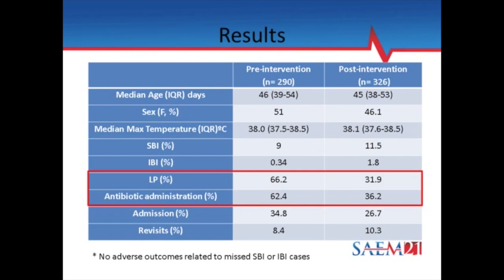We recognize this single-center study may not be generalizable to other centers and acknowledge we were not powered to detect adverse outcomes related to missed infections. We hope to perform future multi-center cohort studies to evaluate patient satisfaction and cost-effectiveness of this approach.